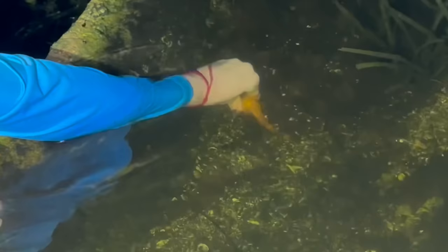Here we go. Oh, guys, check this out. We're in the big pond. I think I came across our first big fish. He's sleeping. What is it? No. Oh, I see him. What is that?